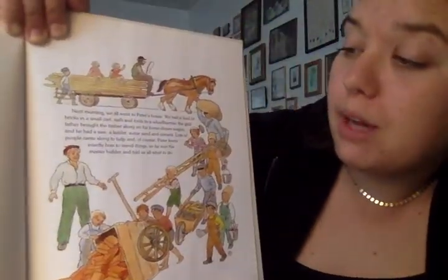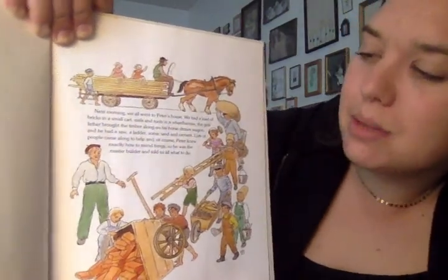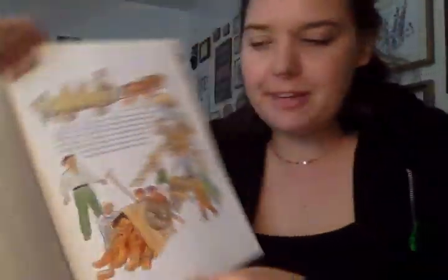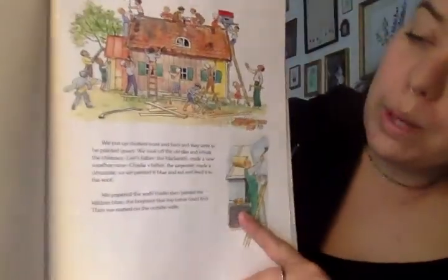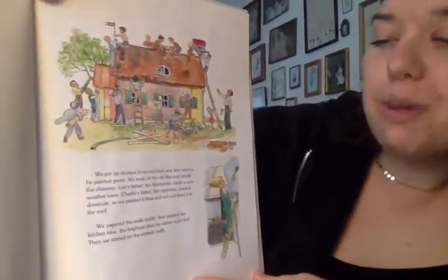Lots of people came along to help, and of course, Peter knew exactly how to mend things. So he was the master builder and told us all what to do. To mend something is to fix it. We put up shutters front and back. Those are those green window coverings. And they were to be painted green.